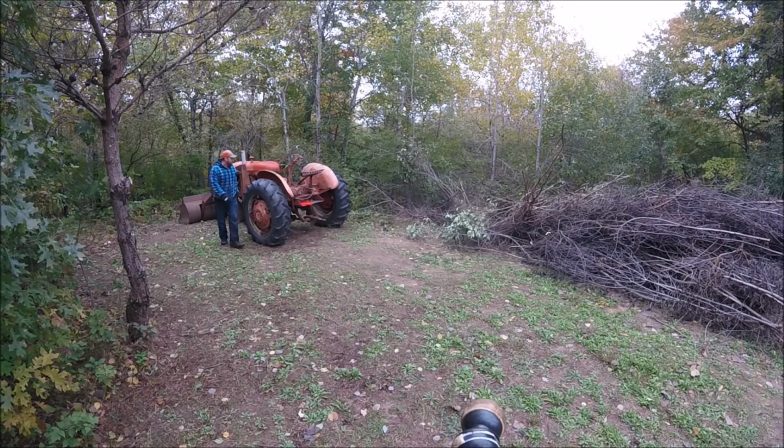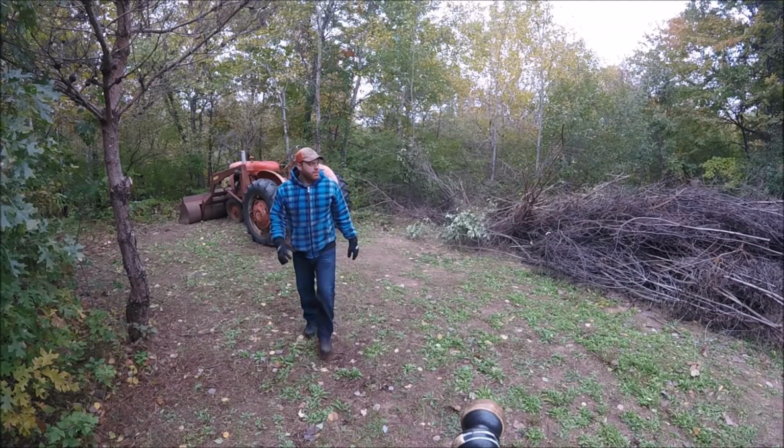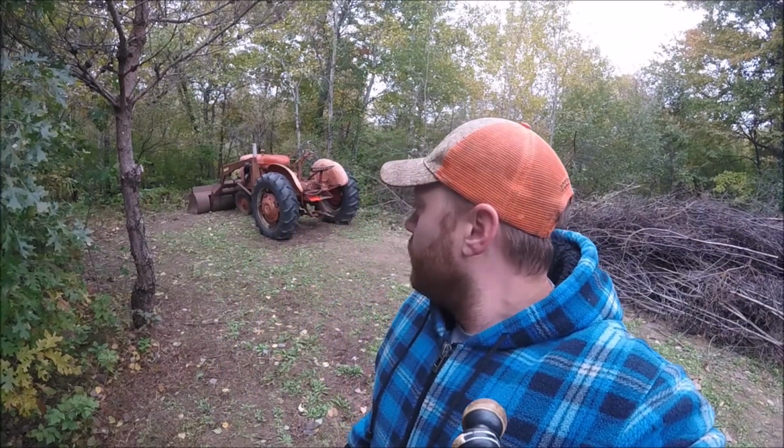Definitely flooded, and the battery's pretty much dead. So flooded and the battery's dying, so we'll let it charge for a minute and then we'll try it again.